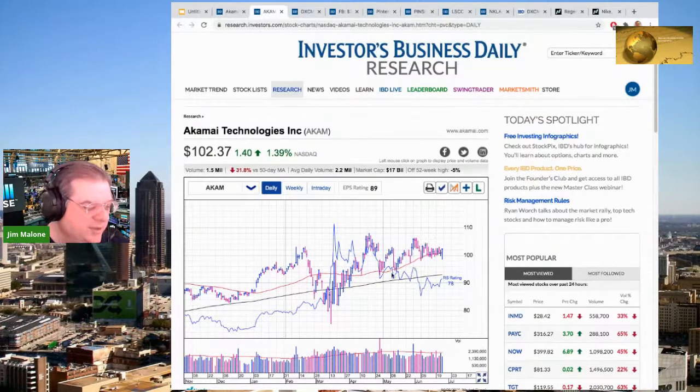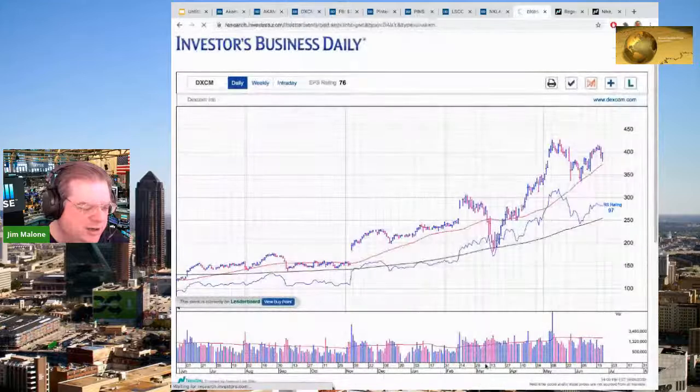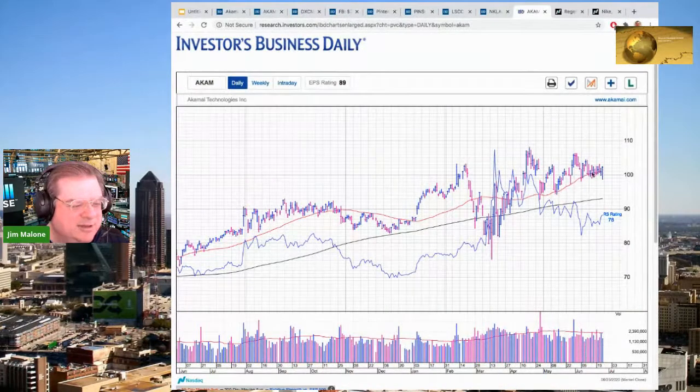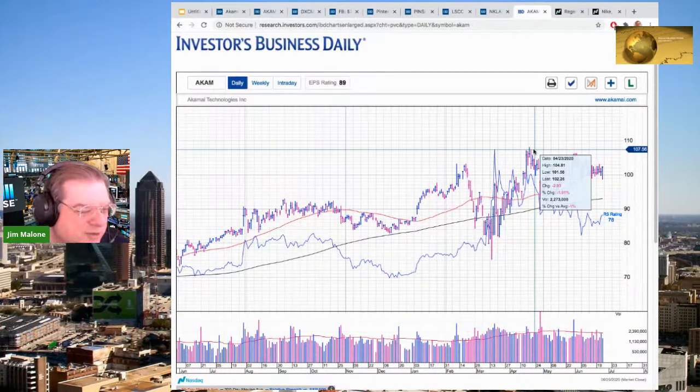And at least with the Akamai chart, it is basically a situation where it's hugging this 50-day moving average. So it's basically just right on this line. There's a lot of programming trading going on. You can just tell it by this chart. Before I want to buy this stock, the buy level on this chart for me is going to be if it closes above about 104, 105.